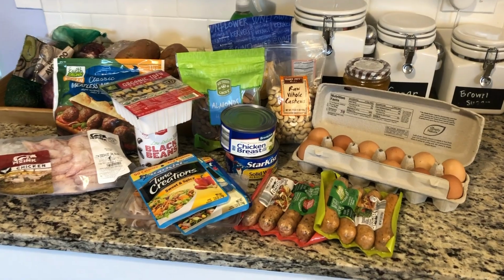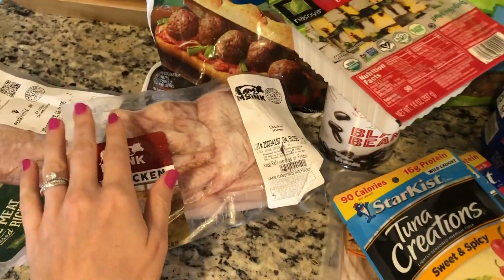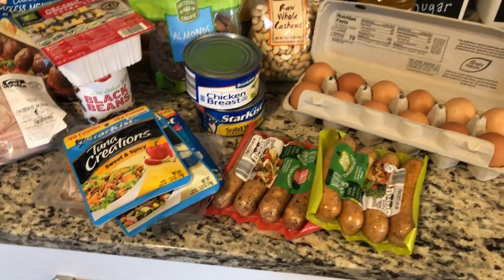First and foremost, I would say freeze your meat. So if you're gonna use it within a few days, great. If not, freeze it. I personally get mine already frozen. These are chicken wings, but you can do it in so many ways. So freezer's gonna be your friend when it comes to that.